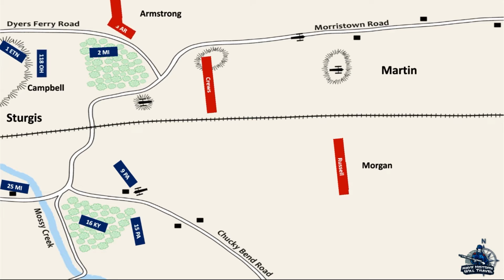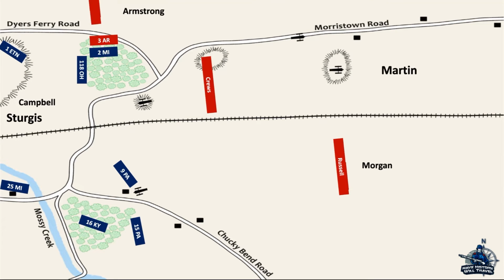Armstrong dispatched the 3rd Arkansas Cavalry into the timber to engage with the Michiganders. A brutal fight occurred in the woods where the rebels got the upper hand, pushing the 2nd Michigan away. Luckily for Sturgis, his long-awaited reinforcements were arriving. The 118th Ohio Infantry made it to the field and swept northward, driving back the Arkansans.